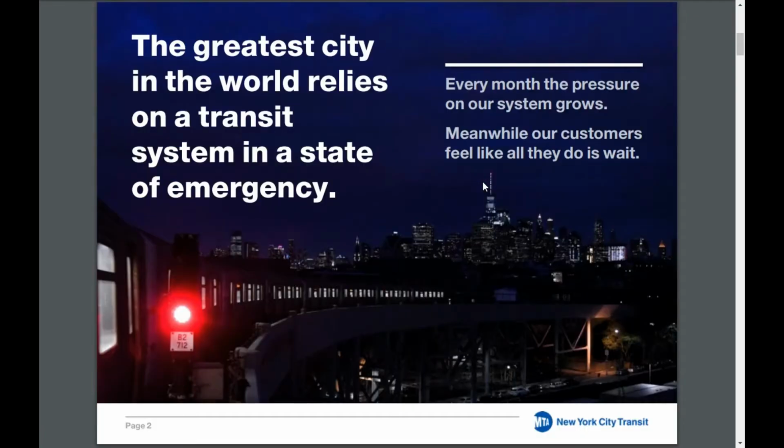The greatest city in the world relies on a transit system in a state of emergency. Every month, the pressure in our system grows. Meanwhile, our customers feel like all they do is wait.